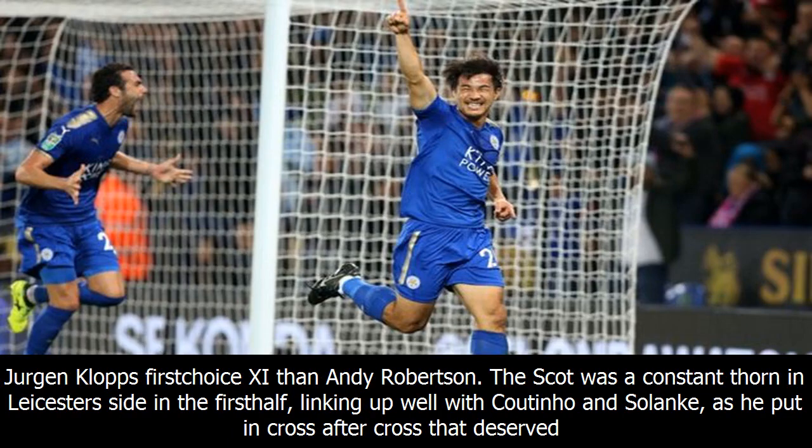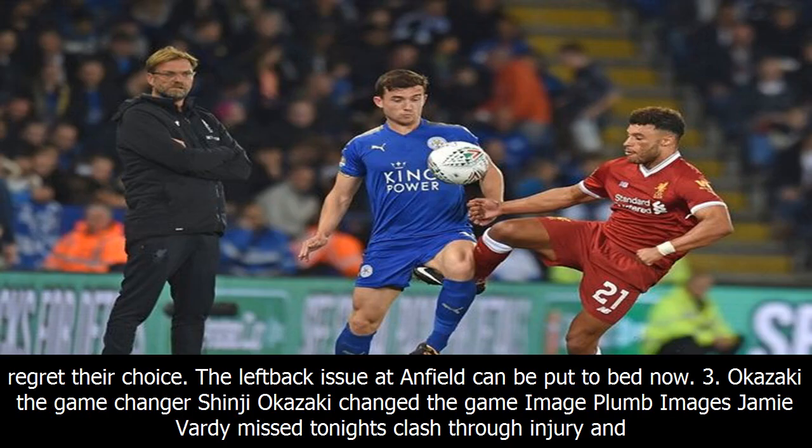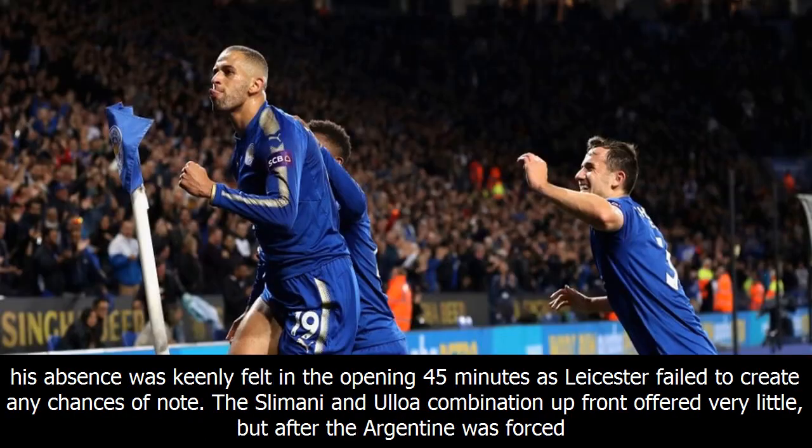2. Robertson stakes his claim. Robertson caused all kinds of trouble on the left. No player in this Liverpool side did more to stake a claim for a regular place in Jurgen Klopp's first-choice 11 than Andy Robertson. The Scot was a constant thorn in Leicester's side in the first half, linking up well with Coutinho and Solanke, as he put in cross after cross that deserved better from the red shirts in the box. Ben Chilwell was also on Liverpool's shopping list before they signed Robertson from Hull, but if he is able to continue this standard of performance, they won't regret their choice. The left-back issue at Anfield can be put to bed now.